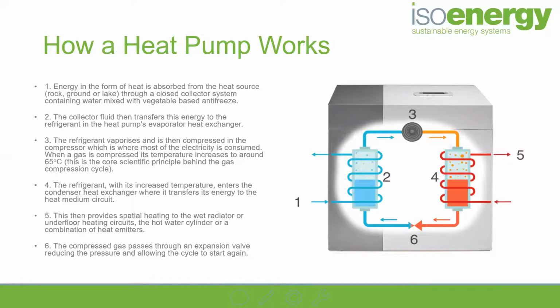Now, we're generating temperatures of around 65 degrees at that compressor, 60 to 65 degrees. There are manufacturers that do high temperature heat pumps where you can get 70, 75 degrees out of them at the flow end for usable heat. And some of them go even higher for process heating at the cost of efficiency and size. So in a domestic scenario, you would look to be achieving 60 to 65 degrees at point number 3, which is in the compressor.